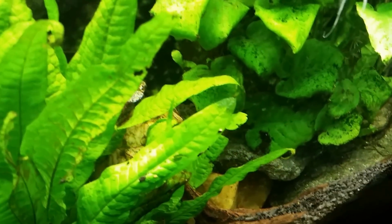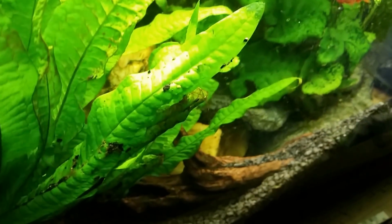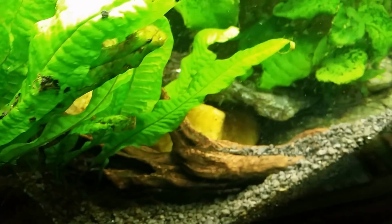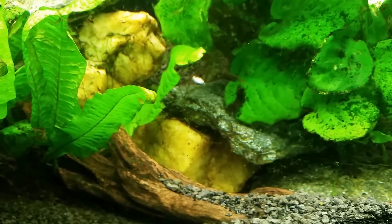Today is the third day. If you can see that little white thing back there, it's not showing up too well, if I can get the camera angle just right. It's a little tiny. There we go. There's a little look at it.